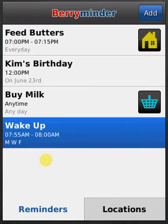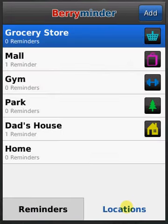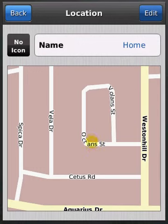Remember how we saved home as a favorite location? Click the Locations tab at the bottom of the screen and you can see all of your favorite locations you have saved, along with how many reminders there are for each. If we want to edit a location, just click the location and update. Let's add an icon to our house location.